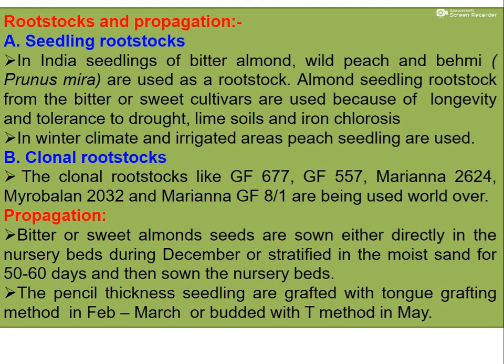Rootstock and propagation. Seedling rootstock. In India, seedlings of bitter almond, wild peach, and Badami, Prunus mira, are used as rootstock. Almond seedling rootstocks from bitter or sweet cultivars are used because of their longevity and tolerance to drought, lime soils, and iron chlorosis. In warm winter climate and irrigated areas, peach seedlings are used. Clonal rootstock. The clonal rootstocks like GF677, GF557, Mariana 2624, Myrobalan 2032, and Mariana GF8/1 are being used over the world.